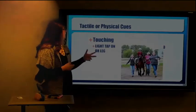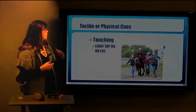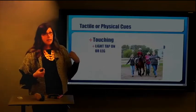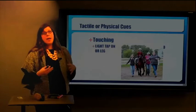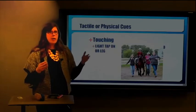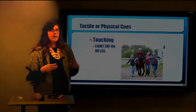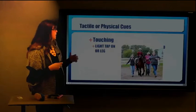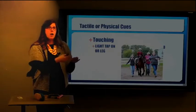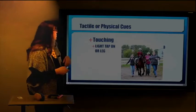So like I said, for the touching, you could do a light tap on the leg. You could do a tap on the shoulder. Sometimes, to get clients' attention, they often need a tactile cue, like me just saying their name, like Lucy. Sometimes that's not enough. And so sometimes a light tap on the shoulder or a light tap on the leg makes sure you're gaining that attention. Or if you're giving an instruction, maybe touching them, giving them that tactile cue to help bring their attention back to you, is something that you can also use.